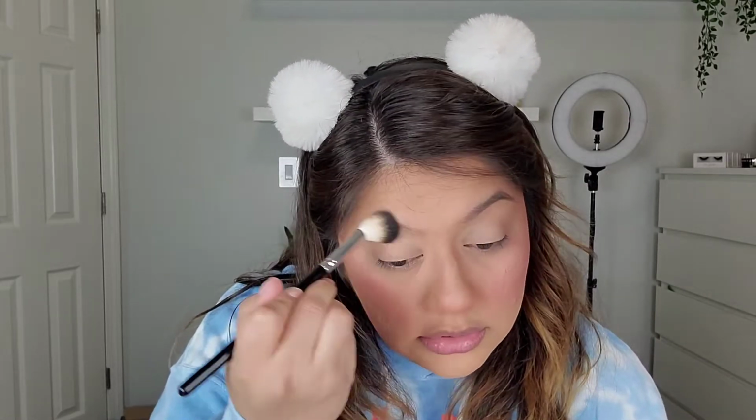Okay. Wow. Okay. I love it. Just a little powdery again. There's a lot of kick up when I dip into my brush, dip into my compact, I mean. Ooh. That looks so pretty, guys. Oh my gosh.